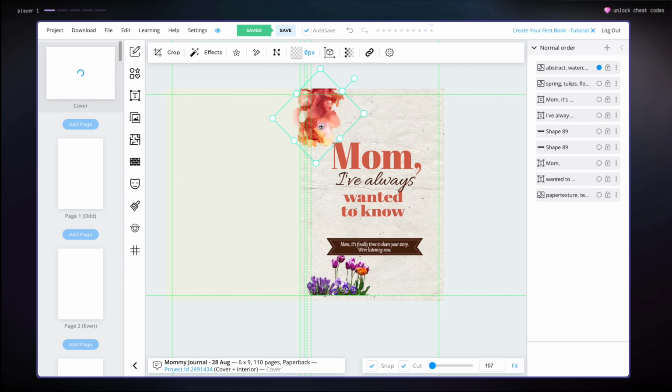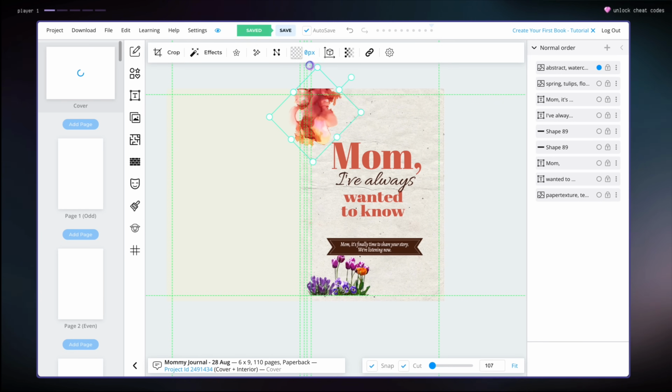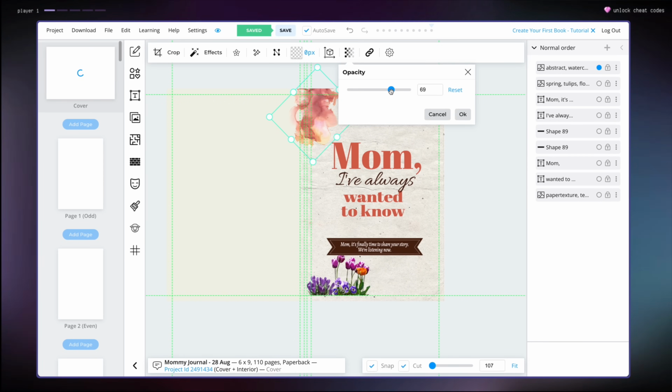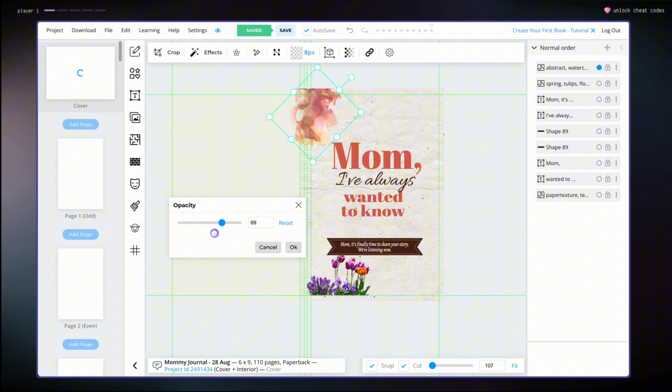If you want to make this a bit more opaque, you see how in here it's very transparent? Just click on this checkerboard icon and we can change the opacity. If this is in the way, just move it. It's no problem to do that. In case it's covering something, we can make it a bit more opaque.